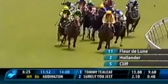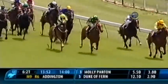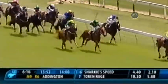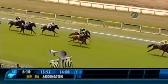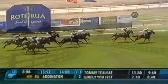They swing into the straight here now, and Fleur de Lune will lead them in now from Hollander on the outside. Recording starting to appear as well. Then back on the inside, fighting on was Cliff. Away goes Fleur de Lune. It's getting a break of three. Four lengths here, hitting the chase is Recording from Hollander, but Fleur de Lune has absolutely gapped them in the end. It's won by a good 4.5.